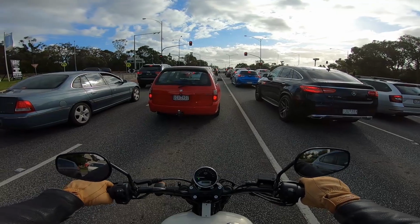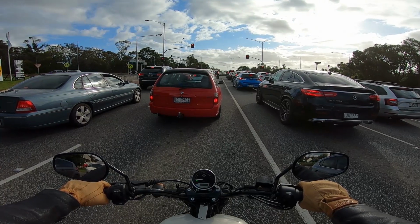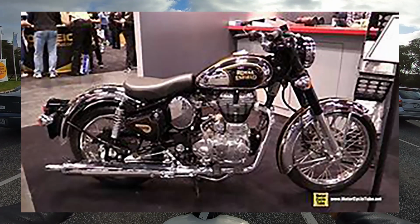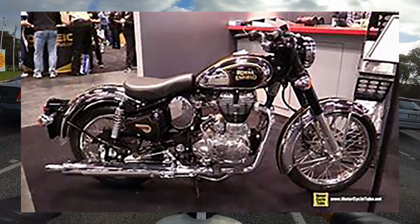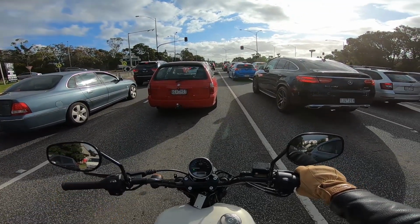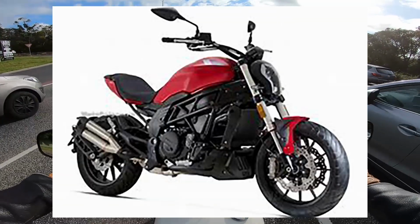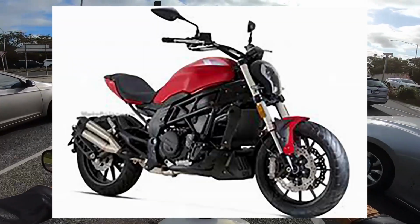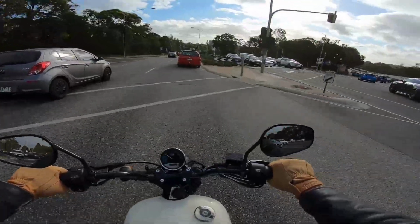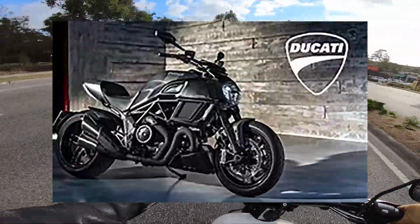So I actually started off at the Royal Enfield dealership because I really like the Royal Enfields, but the seat was just so high, my wife couldn't even get her tippy toes onto the ground, and she's not confident enough to lean a bike over to hold it up at the lights and all that sort of stuff. So that was out. We also took a look while we were there at the Benelli 502C, which really, from 10 feet away, if you're not a train spotter, you wouldn't be able to tell the difference between that and the Ducati Diavel.